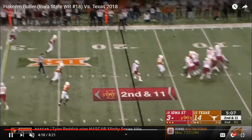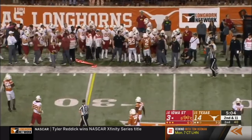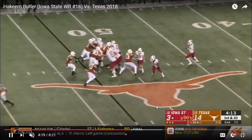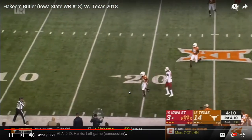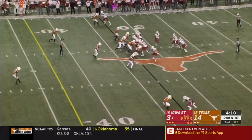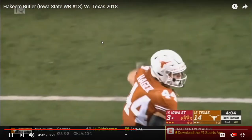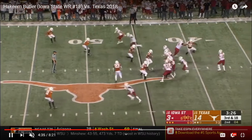Top of the screen. Nice curl route. A little bit late on the timing. Nice hands catch there from Butler. On the screen. Oof, overthrown. Still on? Yeah. Motion for Butler here.